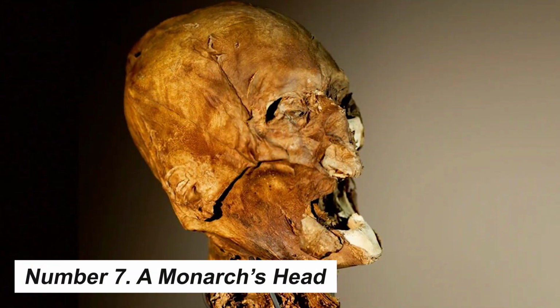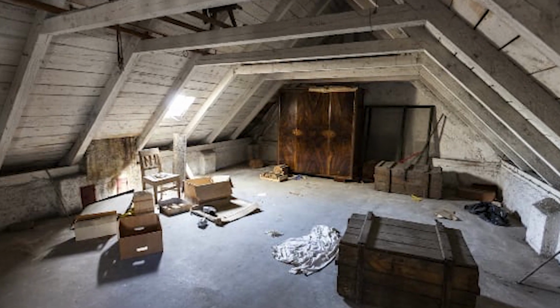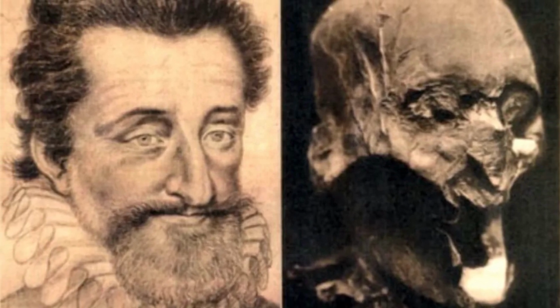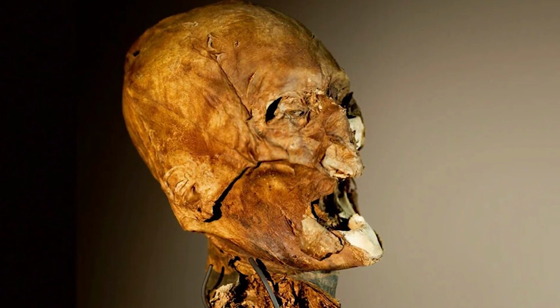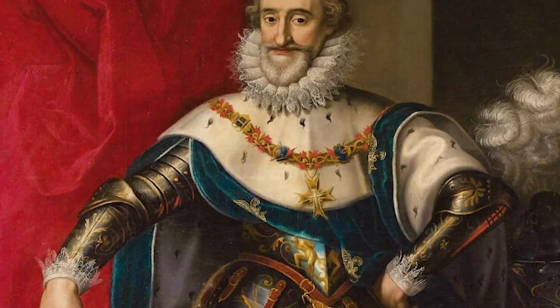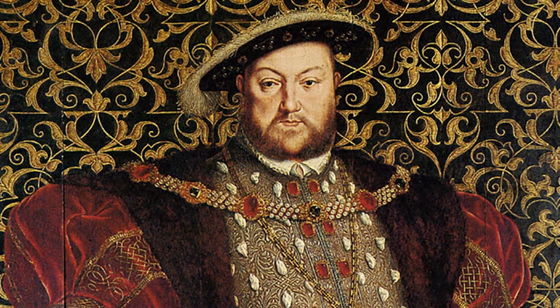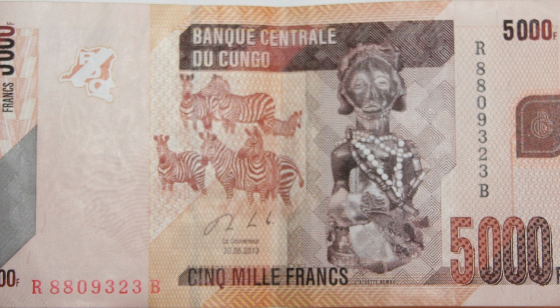Number 7. A monarch's head. A journalist working for a TV production business named Stephen Gabbett found a skull in the attic of Jacques Bellinger's house. It turned out to be not just any old head, but one that had been preserved for 400 years. After conducting their research, scientists came to the conclusion that it was the head of Henry IV, who ruled France from 1589 until 1610. It is not known how the head of the king came to be wrapped up and stored in the attic. What is known is that royal rebels broke into Henry's grave 183 years after his death and cut off the head of the monarch. A French couple in the 1900s bought the skull at an auction and eventually sold it to Bellinger in 1955 for the sum of 5,000 francs.